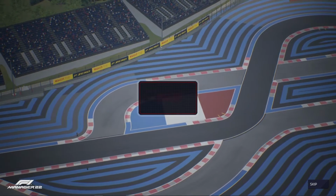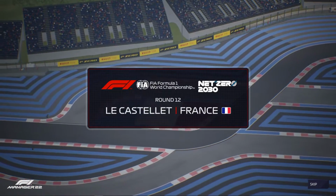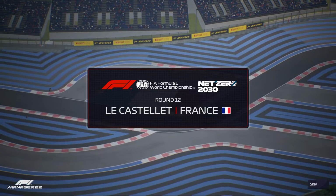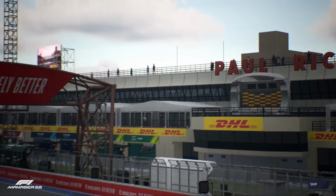It's Grand Prix time here in Le Castellet. The very first horseless carriage race was organised in France in 1894. And since then, well, the carriages have only gotten faster.